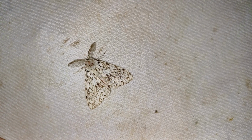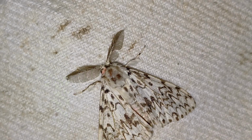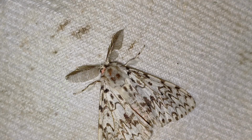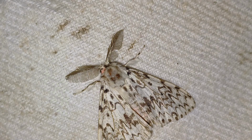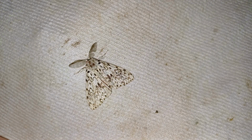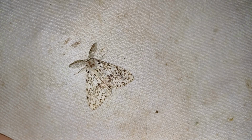provides us a great opportunity to look at those fabulous antennae that the male has. This is obviously fairly worn, but it is getting on a bit in terms of black arches now, and it would have been out for several weeks. But I'm very surprised at this, but very welcome. This is a nice addition to tonight's list.